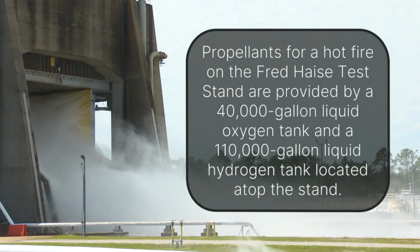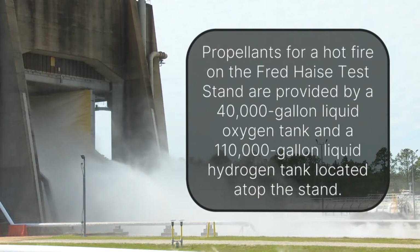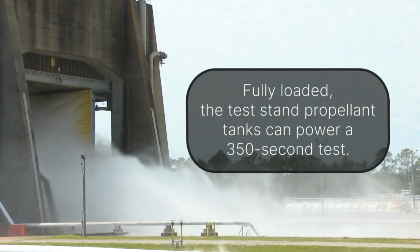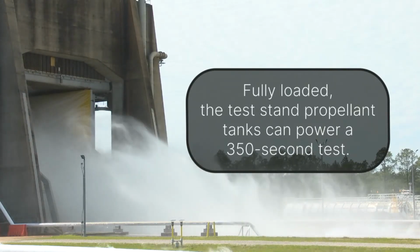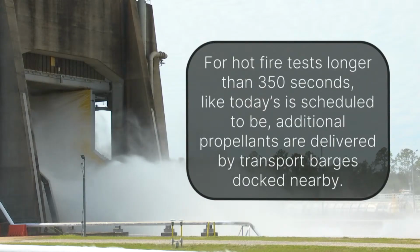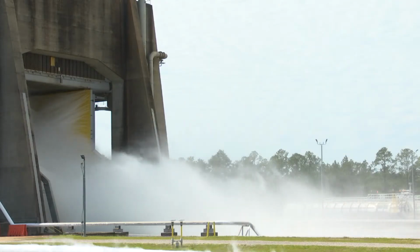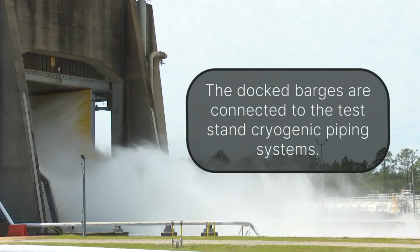Propellants for a hot fire on the Fred Haise Test Stand are provided by a 40,000-gallon liquid oxygen tank and a 110,000-gallon liquid hydrogen tank located atop the stand. Fully loaded, the test stand propellant tanks can power a 350-second test. For hot fire tests longer than 350 seconds, like today's is scheduled to be, additional propellants are delivered by transport barges docked nearby. The docked barges are connected to the test stand cryogenic piping systems.